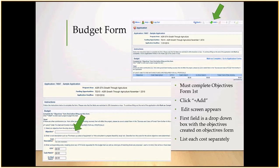And then list each cost separately. If you're doing construction and purchasing equipment, have those separate. However, if you're buying equipment, you don't need to list each piece of equipment separately. You can combine those in one line and then put an Excel document with the breakdown of your costs and attach the cost quotes for your equipment.